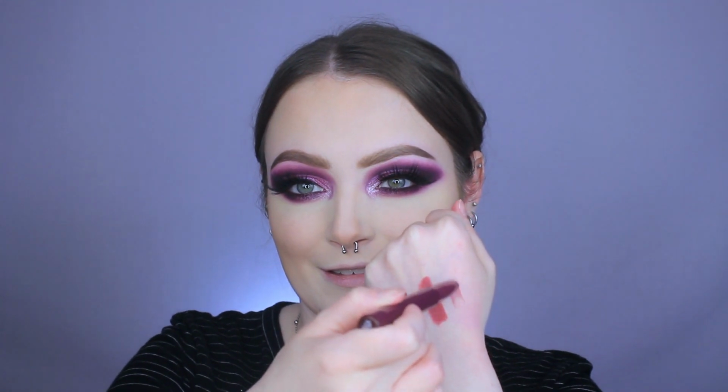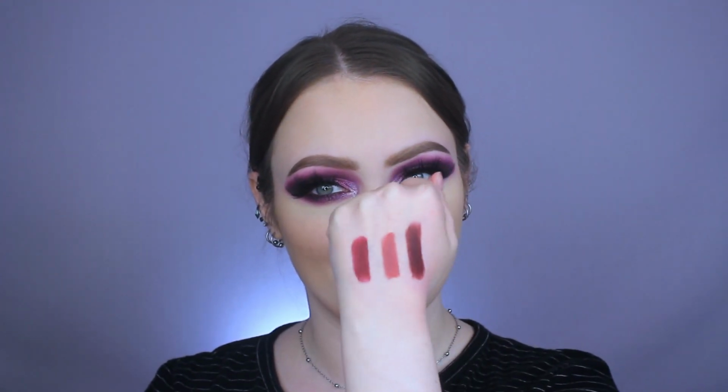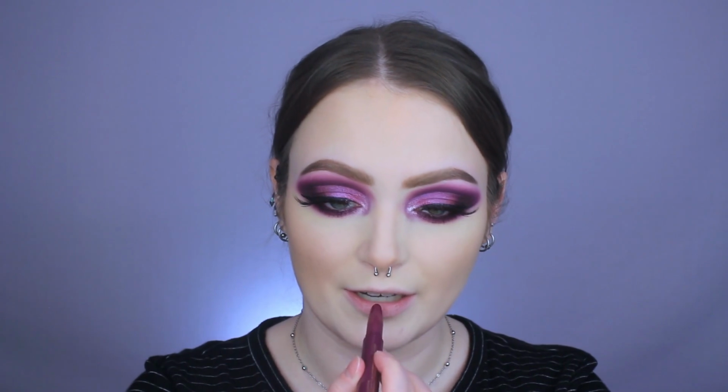And this one's just, oh, it's like a blackberry. Ooh, that swatches a lot different than I expected. On the indicator right here, it looks like a blue base kind of purple that is almost like a blackberry. But when swatched, it's a little bit like a pinkier kind of purple. Yeah, we're going to go in with it anyways because there's something about this color I just really like. Ooh, that is pigmented.